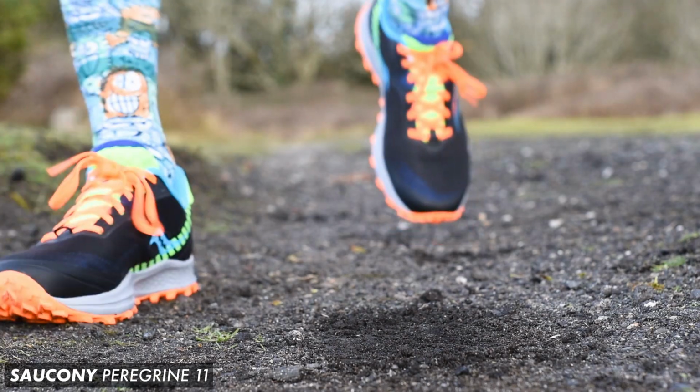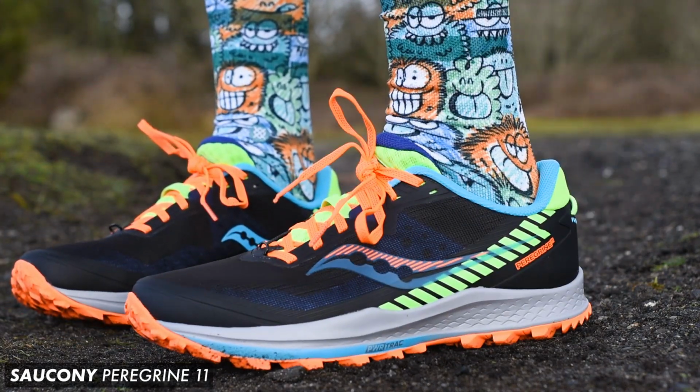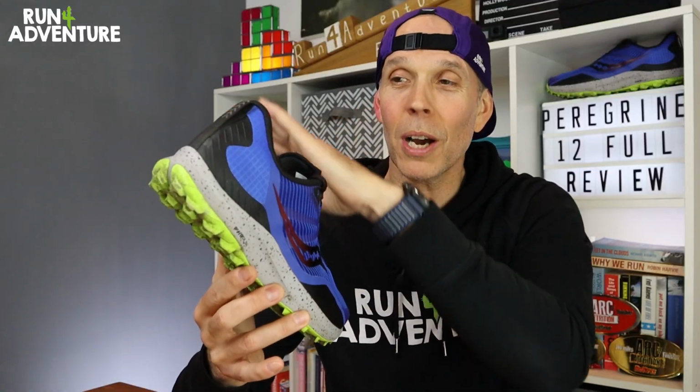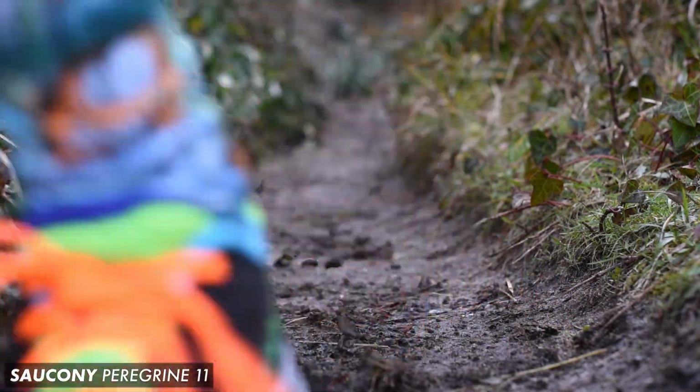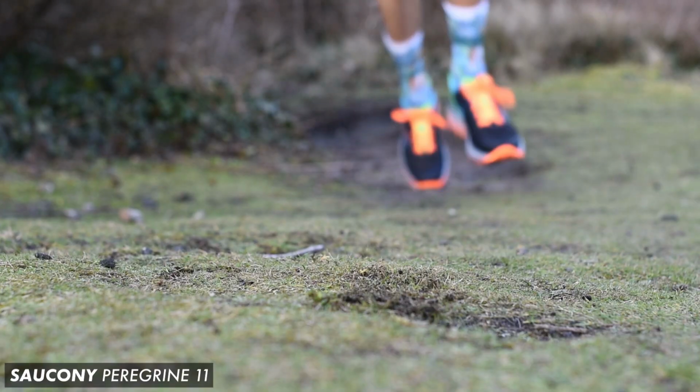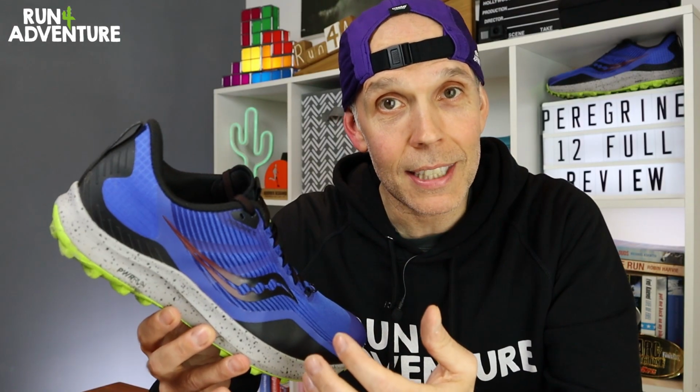When it was updated to the Peregrine 11, I just feel Saucony added a bit too much stuff to the upper, too much gumph, too much padding, and I just didn't feel that it gave me that precise fit anymore. Don't get me wrong, I still really enjoyed running in that shoe, but it just didn't feel as connected as it did when I ran in the Peregrine 10s.